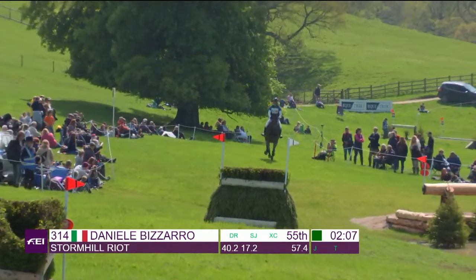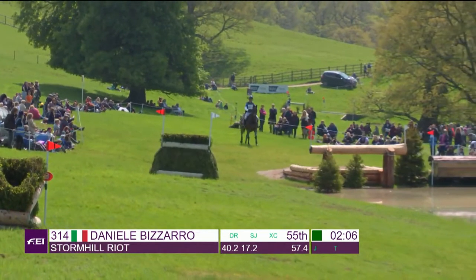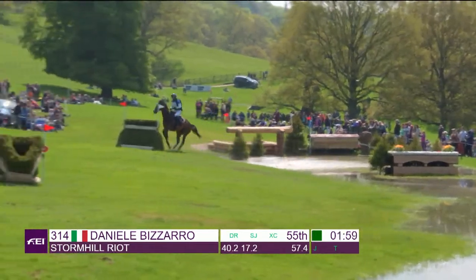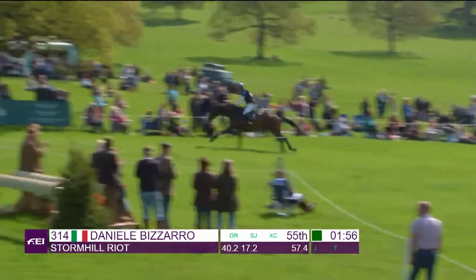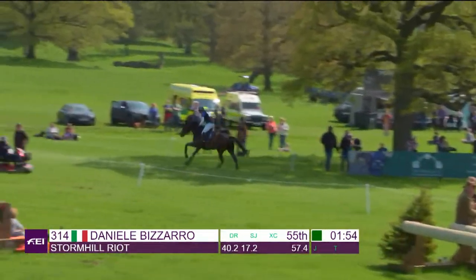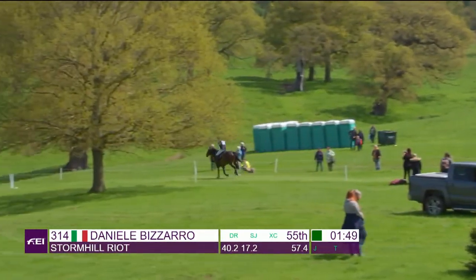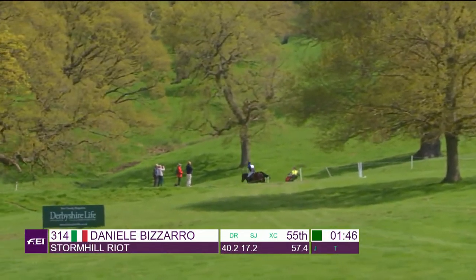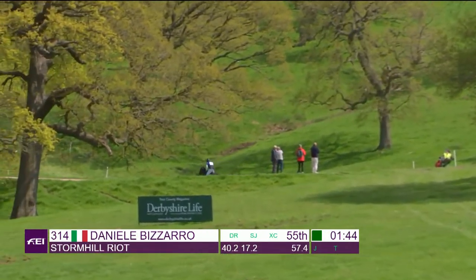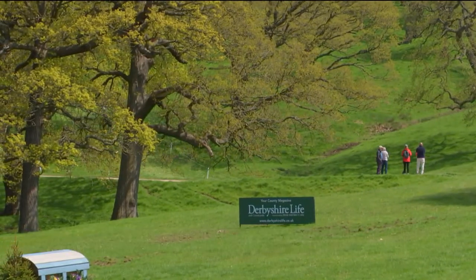Stormhill Riot. Take the direct route. Going the direct route there for Daniel Bizarro and Stormhill Riot. They're going to get some time. They've only got a minute and 45 left to get home.